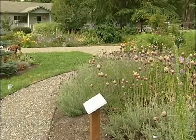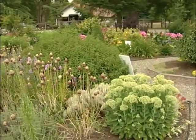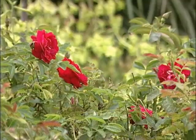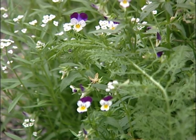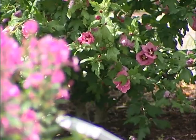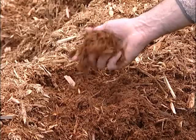When designing a Waterwise landscape, you want to group your plants by their water needs. Some plants need little or no water, like well-established native plants and drought-tolerant plants. Others need more water and should be grouped with other water-dependent plants, so you aren't wasting water on plants that don't need it. Mulches are an excellent way to reduce water use.